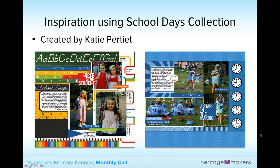Okay, how about some inspiration for these? We have some designers working on things for us, and they've come up with some beautiful layouts to showcase some of these products. So here, Katie Petit made these. You'll see there's one that's school focused and one that is sports focused. Such versatility with what you can do.